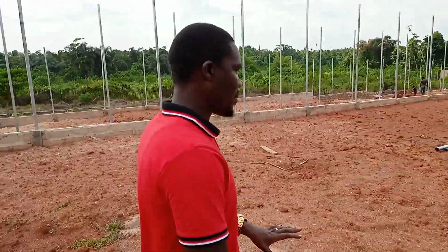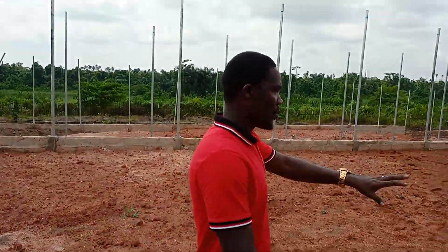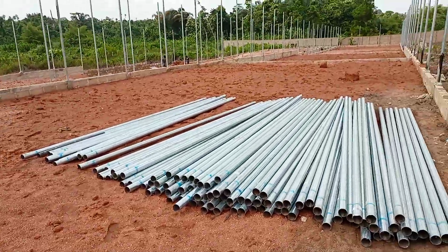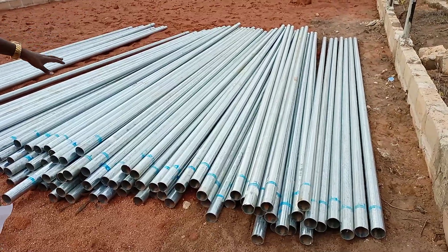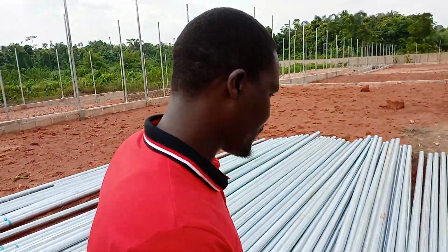So this is the first part of it. We can see the poles. We still have a lot of work to do. We've only stood the king poles. So we are still going to do a lot of work on the inside. So this is just the beginning of this project. You are going to be seeing a step-by-step build up of the pig farm. So this is the first phase of it. So we'll move down.